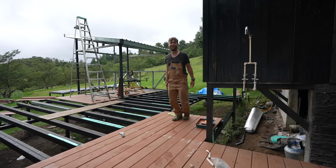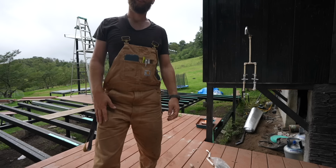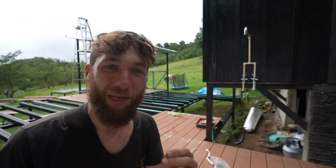Look at this, you guys. I haven't been able to do this before. I know it might sound crazy, but every single board that we put down kind of feels like a big deal. When you're living in less than 200 square feet, and every board adds on to a significant percentage of that 200 square feet, each row, I'm just getting more and more pumped.